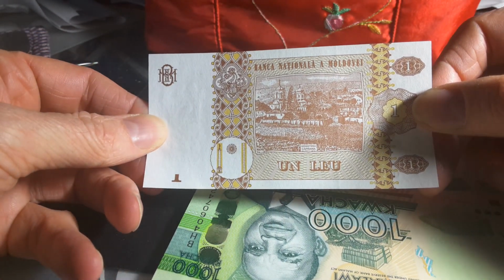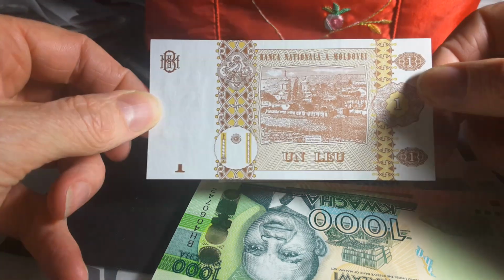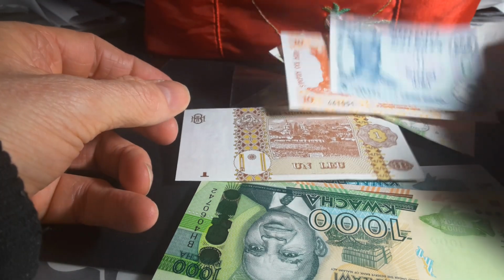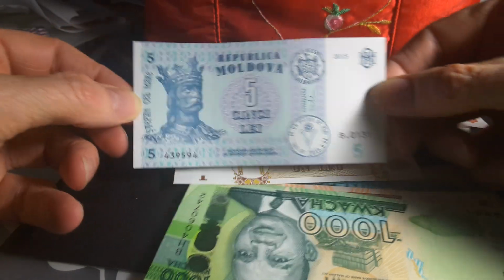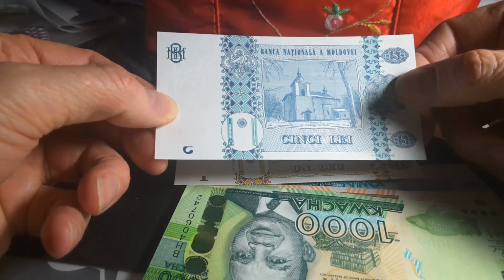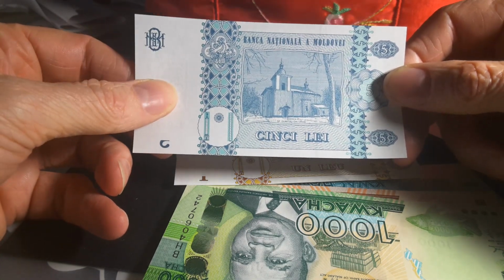So this is Mănăstirea Căpriana. That's in Romanian. They say their language is Moldavian. Maybe it's a Moldavian dialect of Romanian. As you can see, the front is pretty much the same. 2015. I've shown Transnistria banknotes before, at least the 1 ruble, and that is a breakaway region of this country.